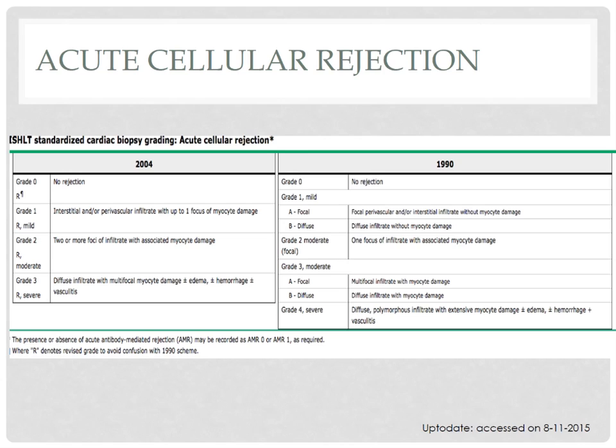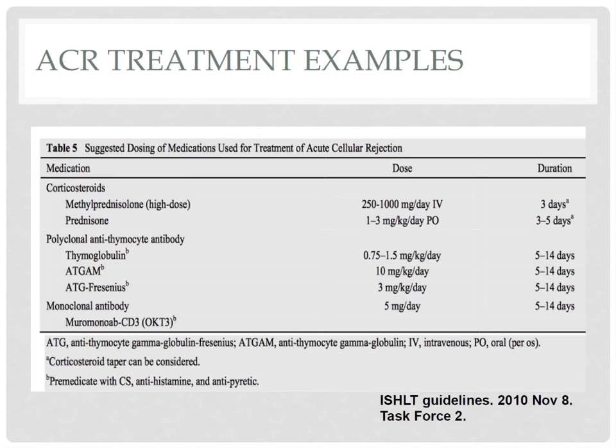You may see both interchangeably, but usually we don't treat mild rejections. They just observe and do more biopsies and see how they progress. Some people get worried about 1B, 1A definitely they just observe and monitor. 1B, maybe. Grade 2, they usually treat, grade 2 and on. And the treatment for acute cellular rejection, this is extracted from the ISHLT guideline back in 2010. It's a T-cell rejection, so we use corticosteroid or ATG. We don't use OKT3 anymore, so basically just ATG and steroid pulse.